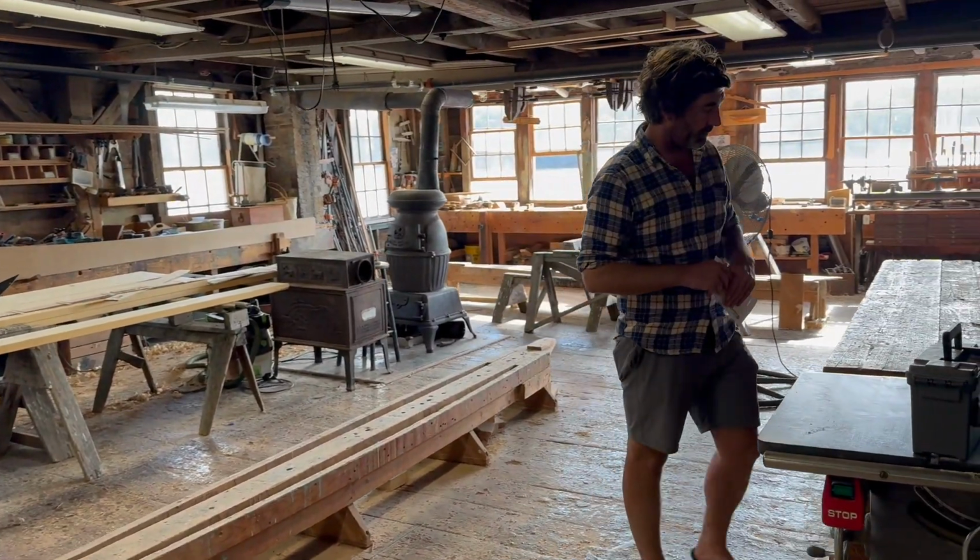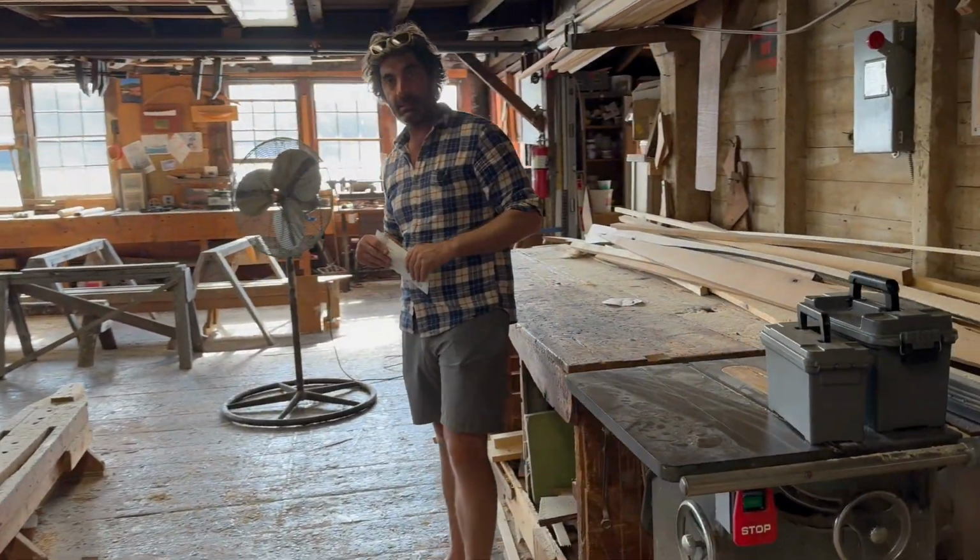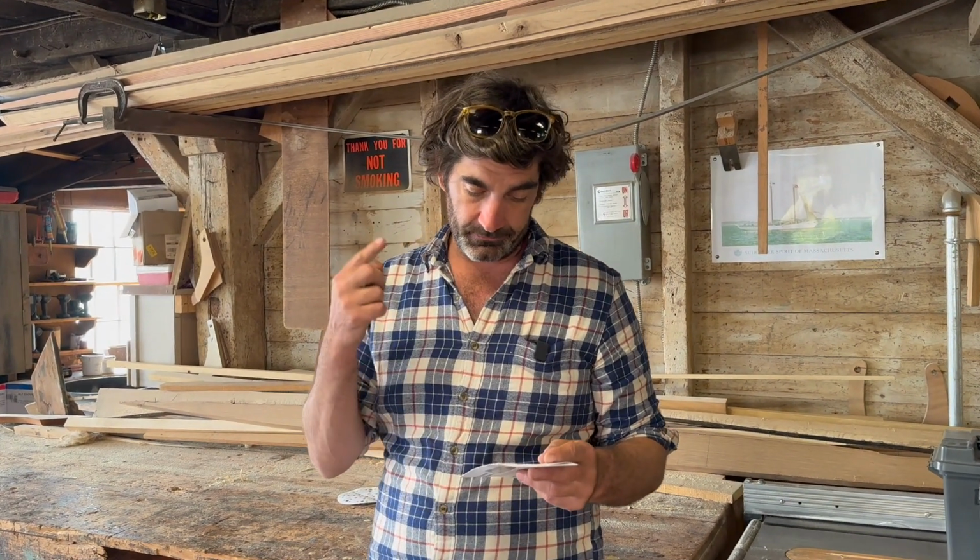So what do we love to do here but have parties? And several things coming up here in the month of October. I got my little cheat sheet because I'm getting old.